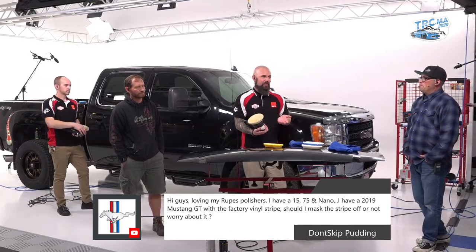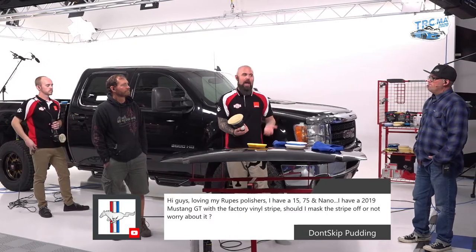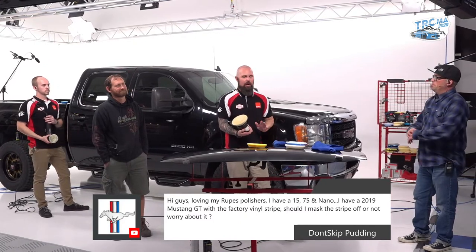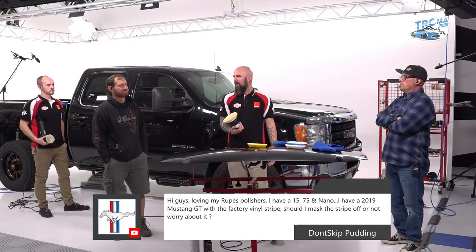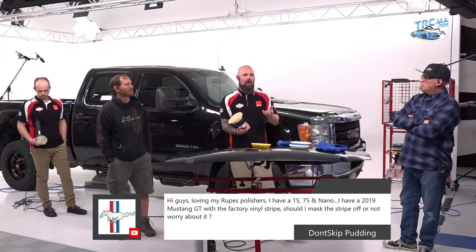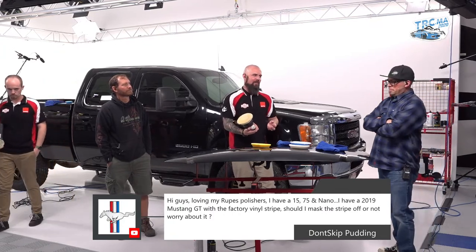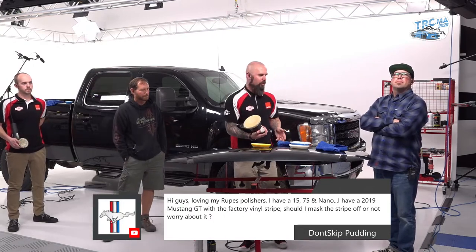The stripe itself, if it's gloss, can be polished, as long as it's a fairly mild approach. If it's matte, you don't want to ever touch it with polishing compound, because you'll make a shiny spot. But best practice, generally you're going to mask off vinyl anytime you can. It's so hard to get compound out of those edges once it's in there. It's a lot more work. It's far more efficient just to prevent it in the first place.